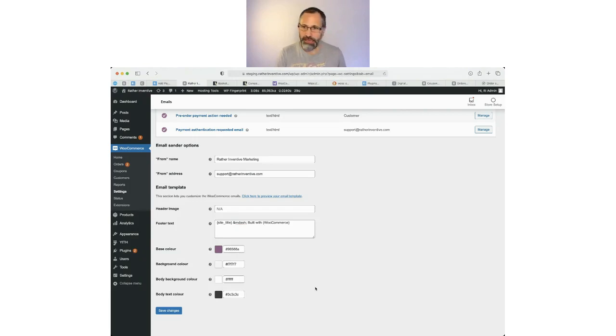Otherwise, you have to customize it in code, which we can do for you, or you can find plugins to allow you to customize emails. But to be honest, most people are happy with that default. It can work quite well. If you want to put the logo in, and the logo doesn't need to be just your logo, you could make a special little graphic that goes at the top there.